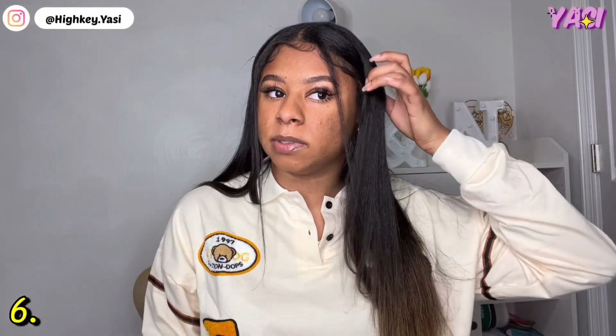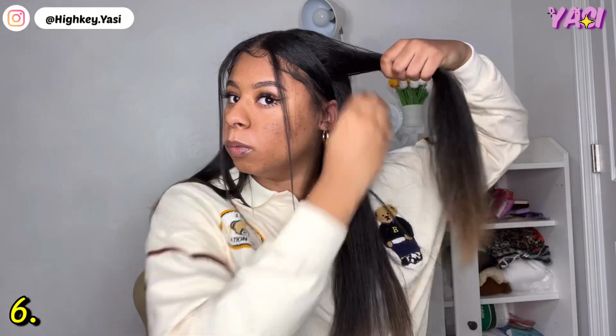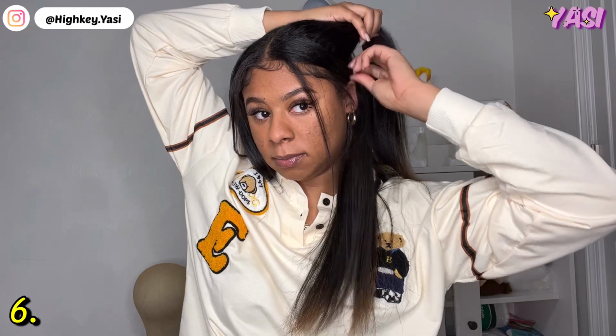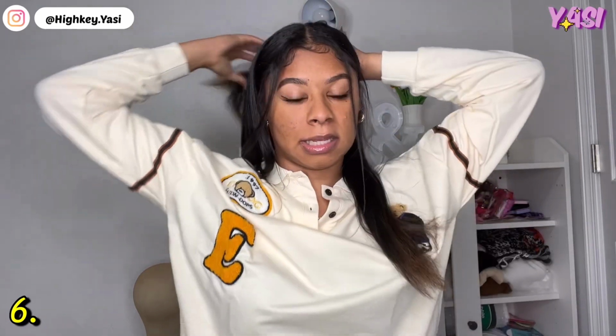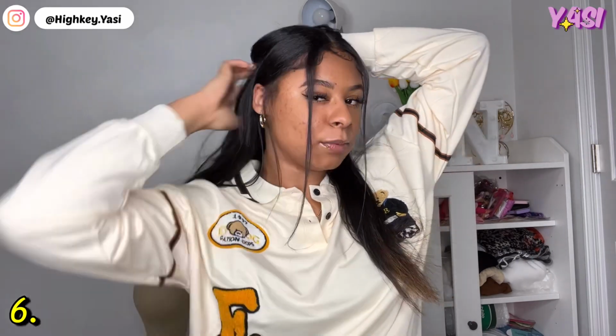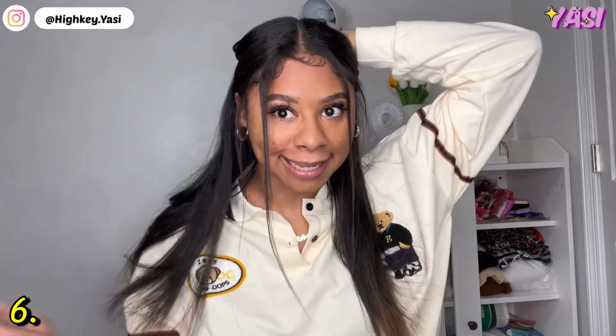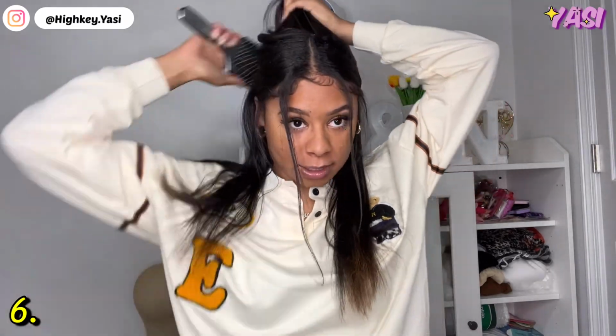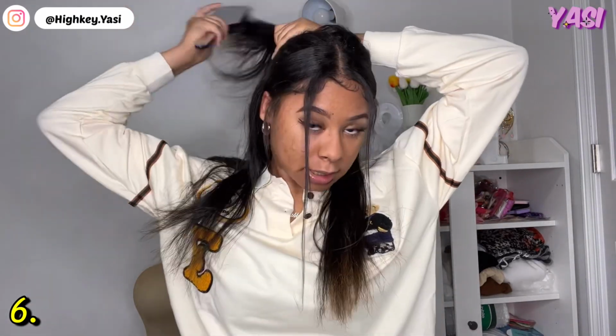For the hairstyle that I really was gonna do, I'm just gonna part kind of like a half up, half down. But when I do my half up, half downs, I like to leave more down than up, because I like the down part to look just as thick as the up part. If y'all know what I'm talking about, the girls that get it. But yeah, I just do that, and then I'm going to bring it into a ponytail like so.